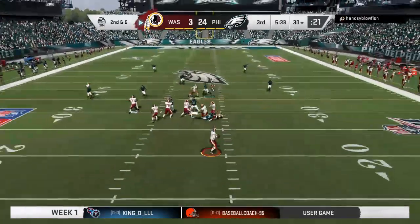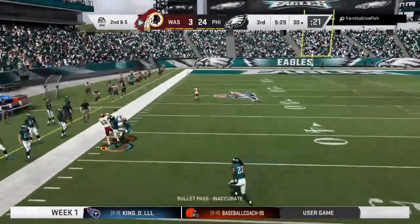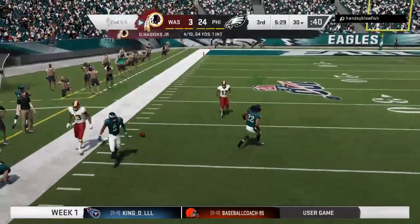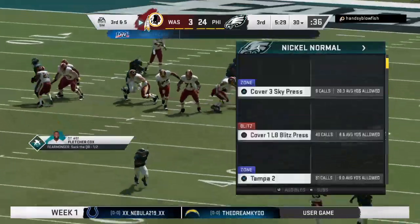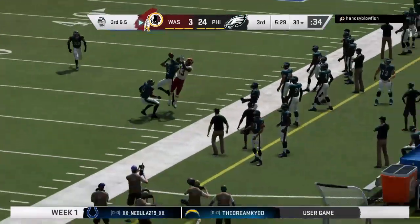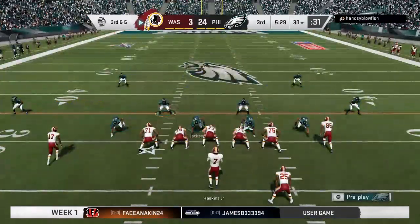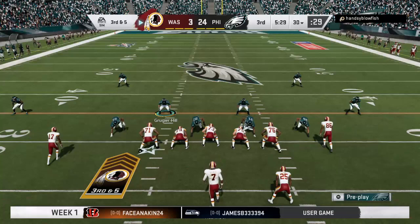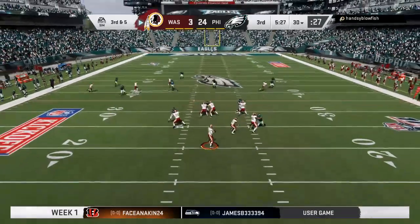They go play action now. Haskins. And that's going to be incomplete. Good effort there, trying to take a shot, but it's 3rd down. Martin, I think it's high time to get him some passes that he's comfortable with. Some easy throws, some completions. He's not even hitting the 50% thus far. Well, certainly that has played a big role into why they are trailing right now.